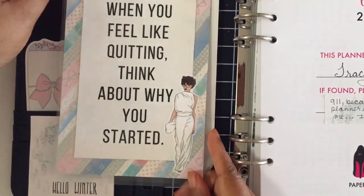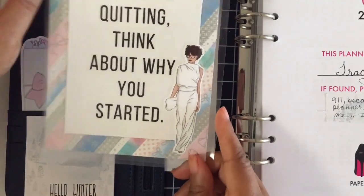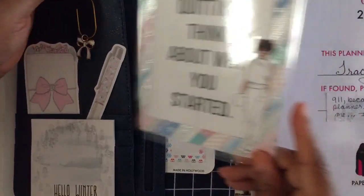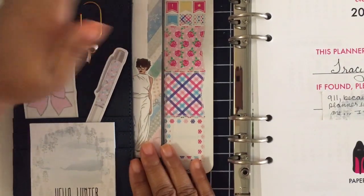And so this is just kind of my quote that I have selected for the month. When you feel like quitting, think about why you started. And because we're starting a new year and a new planner, I thought this was pretty perfect. And I have this just stuck right here so I can see the doll when I open my planner, but also it does cover up my zipper.